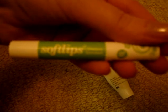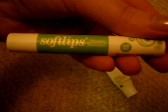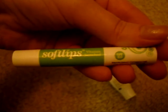Last couple now. This is just a lip balm that I got in Superdrug, and it was £2. It's just by the Soft Lips range, vitamin rich, SPF 20. It's very thin, and when I saw it I thought it was cool, but as you can see, I've scraped it all out. Such a stingy person.